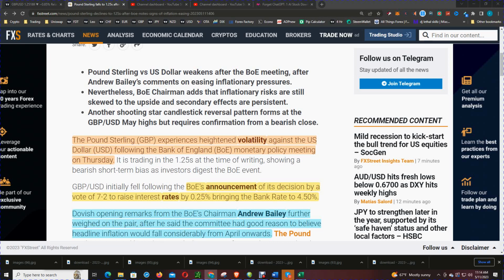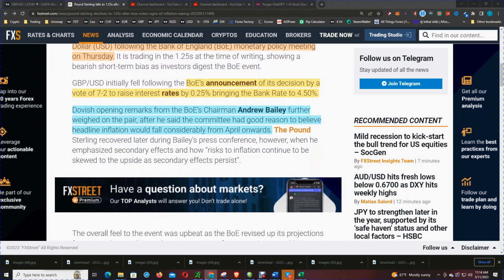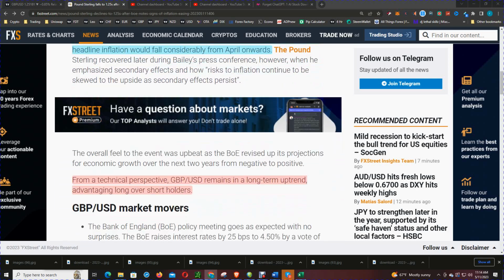The pound sterling experienced heightened volatility against the US dollar following the Bank of England's monetary policy meeting today. The Bank of England announced its decision by a vote of 7-2 to raise interest rates 2.5%, bringing the bank rate to 4.5%. Now here's where things get a little muddy. Dovish opening remarks from the BOE chairman Andrew Bailey further weighed on the pair, after he said the committee had good reason to believe headline inflation would fall considerably after April onward.